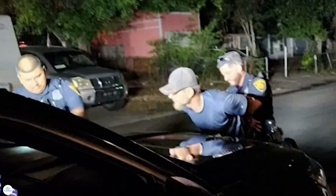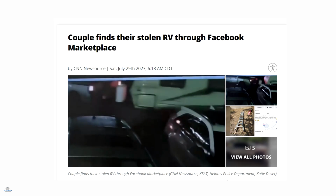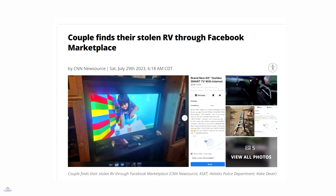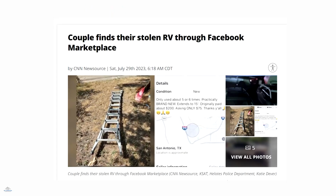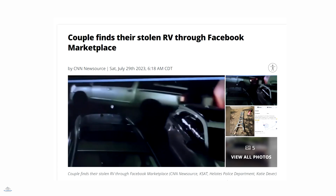But it's interesting. The couple's security camera showed a pickup truck that came to their house and took their travel trailer one night. They did file a police report. And smart couple, because they diligently started scouring Facebook Marketplace to see if the thief would try to list it and sell it for cash. And sure enough, soon they saw the folding ladder that they had with it being sold off. They call that a stroke of luck. And so they did a little checking and they found out where that ladder was located.